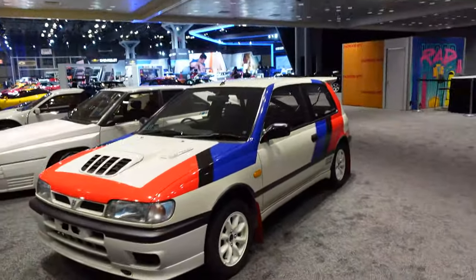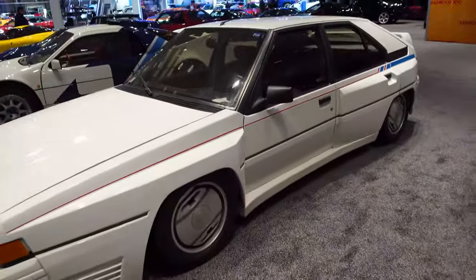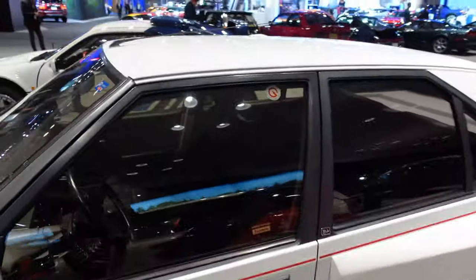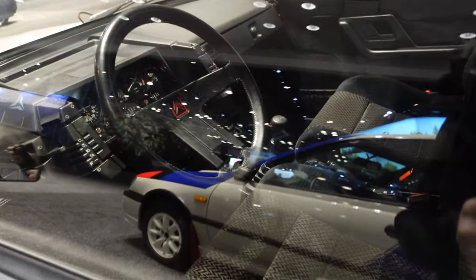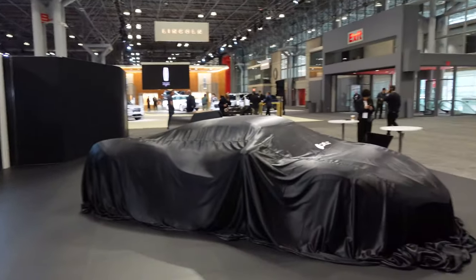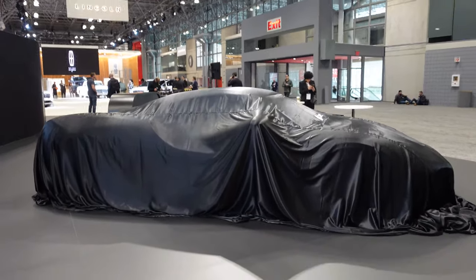Right next to this badass Pulsar Nismo is this Citroen BX4 TC. Check out those wheels. This is a four-door. Only 40 known in existence, so quite rare. Check out that interior. Austrian startup, I believe it's pronounced DS, is set to unveil their fully electric hypercar here at the New York Auto Show. I believe it's pronounced the Vian or Vayan.